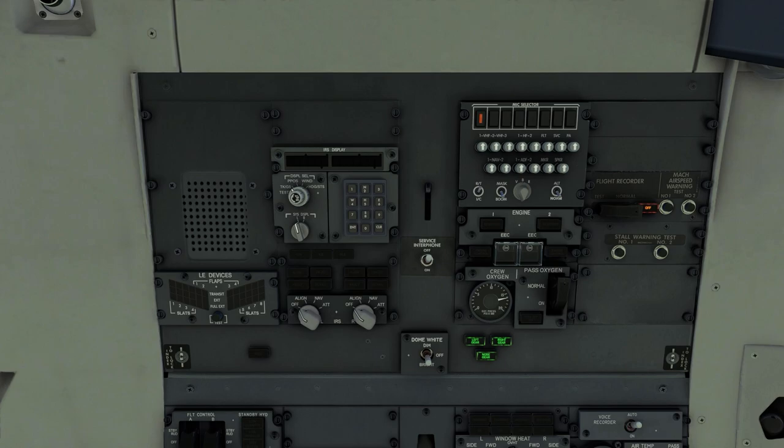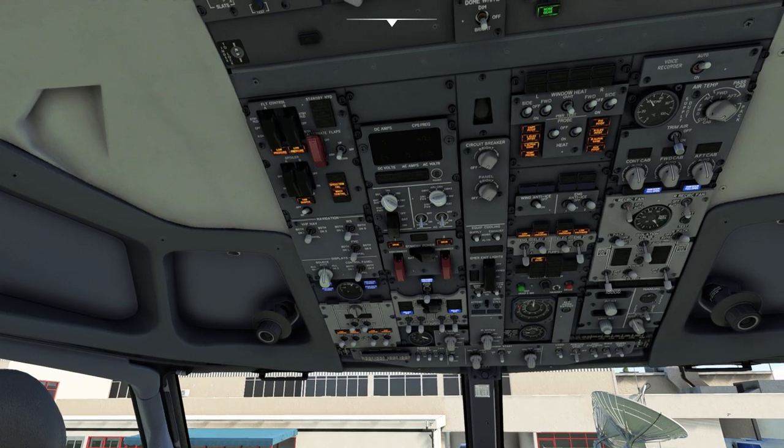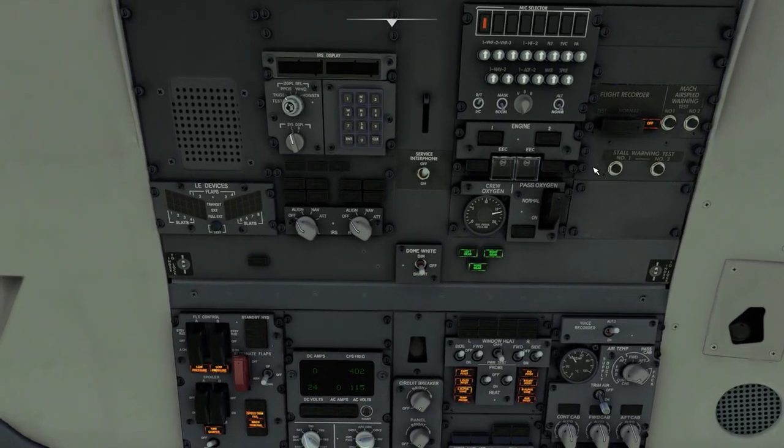Right, Mach airspeed warning. And number 2. Stall warning test 1 and 2. Nothing's happening. Nothing's happening. Why? Is that a bug? Oh well, doesn't matter. Engine panel check.